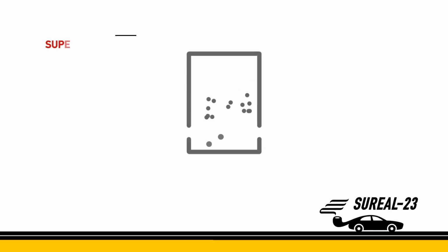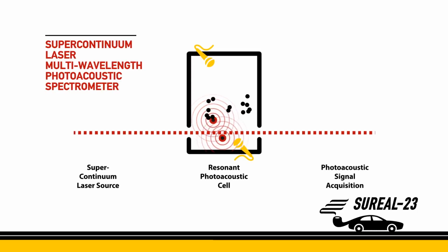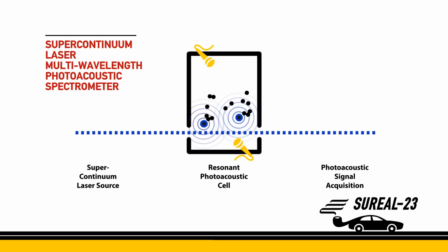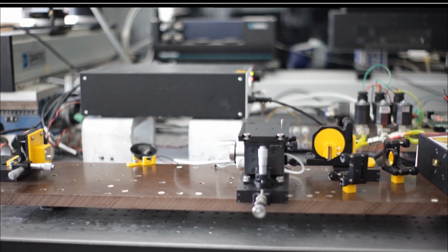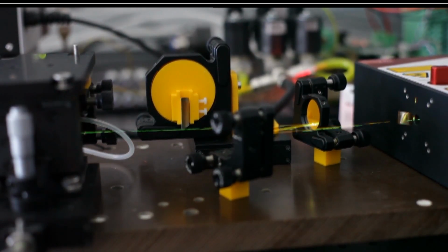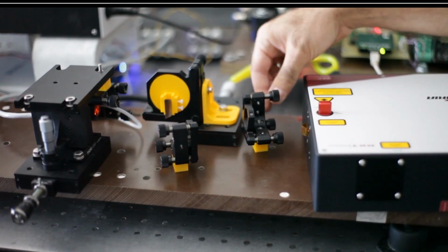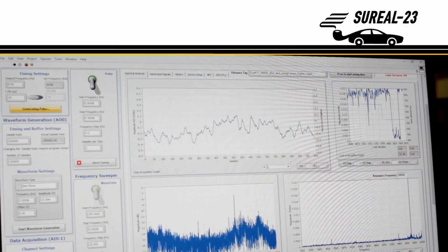The SCL MPAS instrument exploits the advantages of supercontinuum white light laser technology in order to probe the nature of engine exhaust nanoparticles, especially for the sub-23 nanometer size range. Particle composition is detected by the absorption of a pulsed laser beam and measurement of the resulting acoustic response, while modulating the beam wavelength across the 400 to 850 nanometer spectrum.